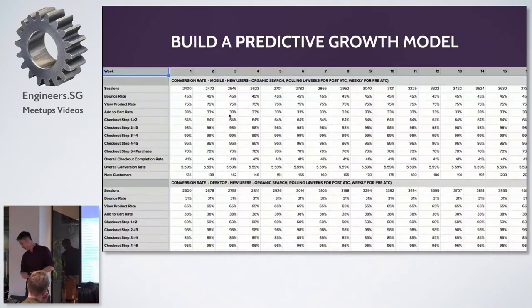And here's what it looks like. People hate Excel. Many people hate Excel. I love Excel. So what we did is we took those inputs, reverse engineered all the ones that matter, and plugged them into the model. What this looks like is how many people visited us on, say, organic, how many people decided to stay on the site, how many people viewed a product, added a product to cart, went through all the checkout steps, and then converted. And we do this for the various parts of the model.